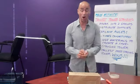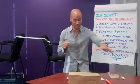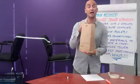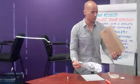All right, now our main activity, it's called Tallest Tower Standing. Competition, kids love competition. I think some of our mentors love competition as well, but it's really fun. Simply, you're gonna break your team up into two even groups. You're gonna get two bags of materials. You'll pass out each group with their bag of materials. And in your bag of materials, you're gonna have some really odd items.